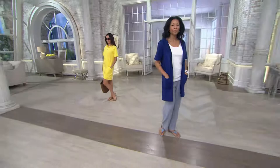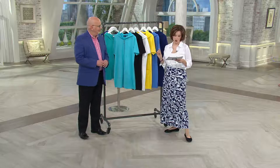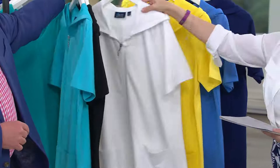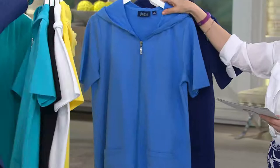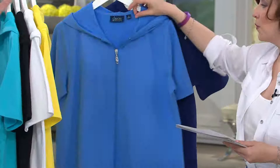So you're seeing the marine blue. We saw that gorgeous sun yellow. We've got your clear aqua, black, and I love the zipper pull too, by the way. This is white. Here's that sunlight yellow, sun yellow. Then we have marine blue, which is brand new this season. And then we have bright navy. So bright navy is gonna be your darker of the blues. Marine blue is gonna be a little bit more subdued.